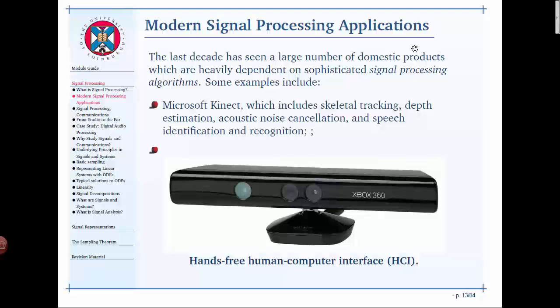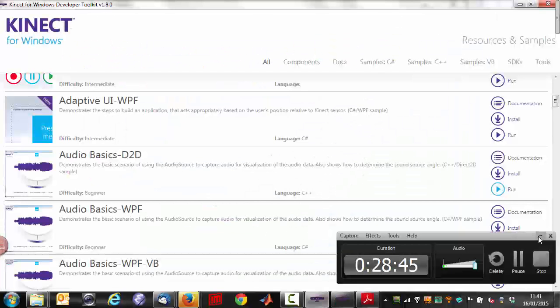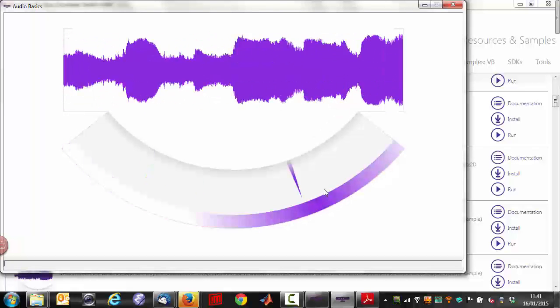But you can go onto the Microsoft website, and I'm just going to show you directly what's off the Microsoft website. There's a Kinect SDK, software development kit. So you can download this free of charge, plug the Kinect into the computer. Just make sure you don't have any other webcams connected, because that can cause problems. And you can run the demos. So just before I started, I did run a demo. This is a basic audio demo.